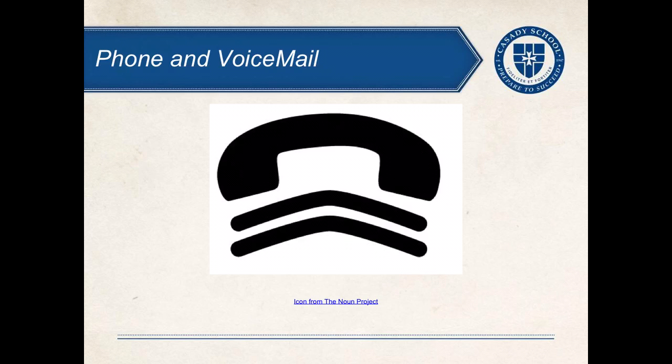And I want to encourage everybody to make sure that you are not only setting up your voicemail, but you are periodically checking that. As a general guideline, we want to try and respond to any inquiries that we receive from constituents within a 24-hour period, if that's at all possible, which generally it is, but in some cases, people may not be checking their voicemail as diligently.